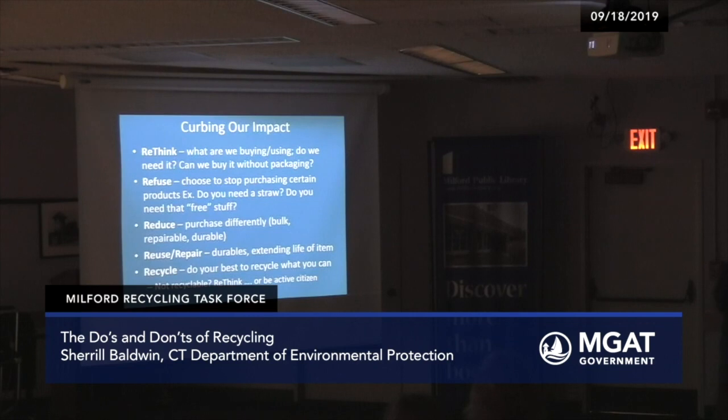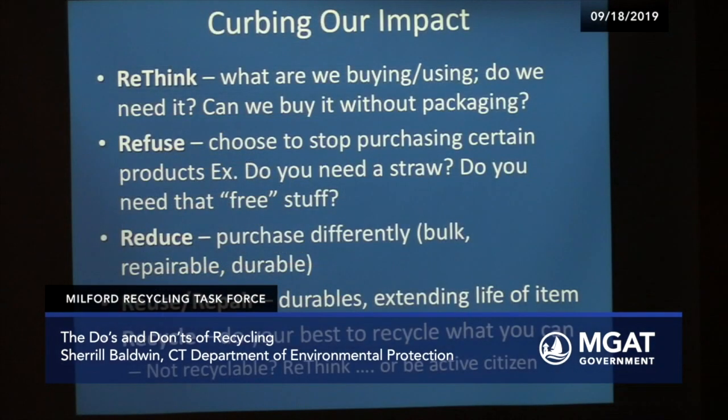To take a step back, I'm here really to push recycling and help you understand what goes in and what goes out. But honestly, recycling is always the third R, which means it's not the best R. The best R is actually to rethink and say, do we actually need that item? Is there another way in which we could purchase an item of what we want? Should we refuse free stuff?